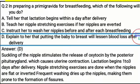Correct answer is option D. Explain to her that putting the baby to breast will lessen blood loss after delivery. Suckling of the nipple stimulates the release of oxytocin by the posterior pituitary gland, which causes uterine contraction. Lactation begins 1 to 3 days after delivery. Nipple stretching exercises are done when the nipples are flat or inverted. Frequent washing dries up the nipples, making them prone to formation of fissures.